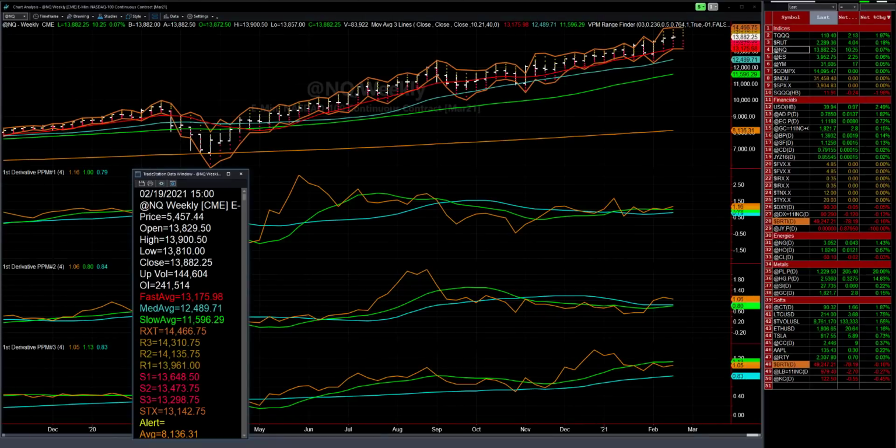Next market I'll cover is the NASDAQ. NASDAQ also continues to climb up. I'm starting with the weekly chart. The expectations for this week, R1 is 13,961. Most likely we'll see a 14,000 handle here, 14,135. S1, 13,648.